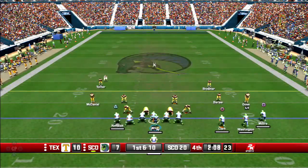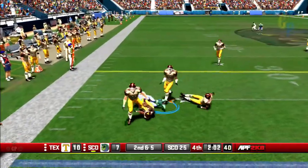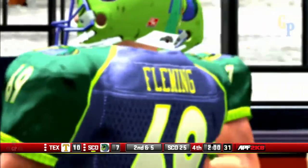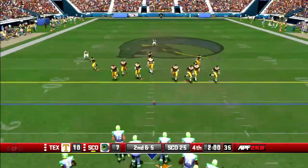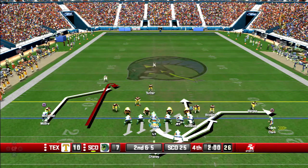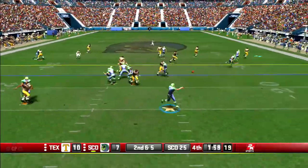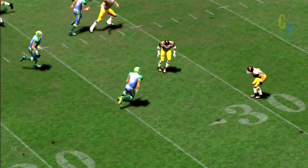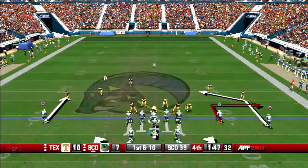The Vipers take the field with time winding down. They'll start at their own 20-yard line. Second down. The clock is stopped at 2 minutes. Clark goes in motion. Elway just rifled this one, and the catch is made for the first. The clock continues. Mike Clark pushes down two defenders and comes away with the football. Oh, nice catch. First down, three wideouts in the game.